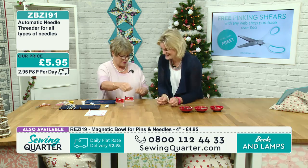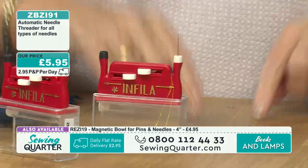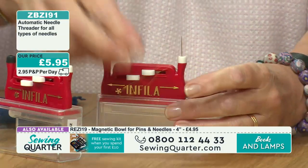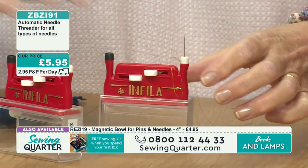So we've talked about the metallic thread. I would recommend that you double that because it's very springy. And this is on its own. Oh, that wretched fluff everywhere. You've got blue fluff all over the shop. Oh, I don't like that.